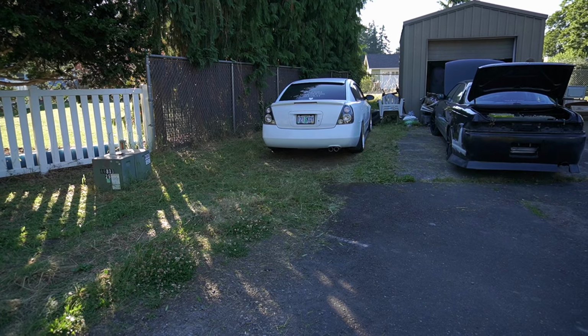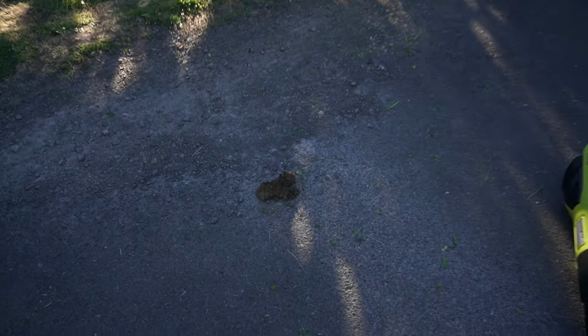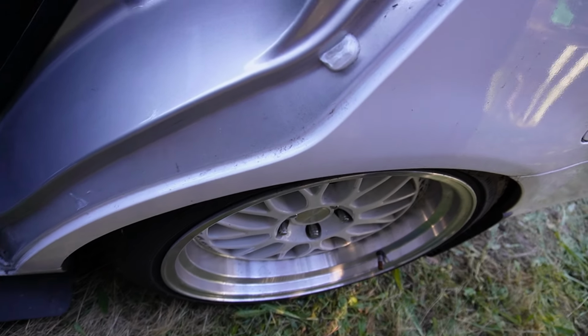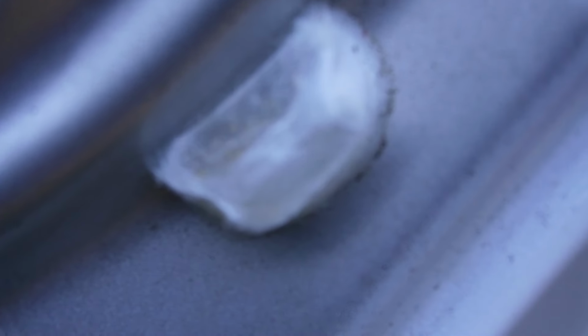We have moved the car back to its spot, but it pooped, dude. My car left a little gift. Little surprise here. It pooped it.